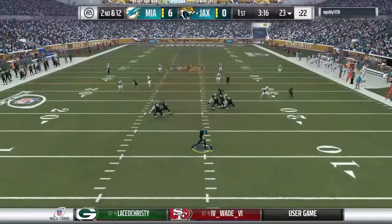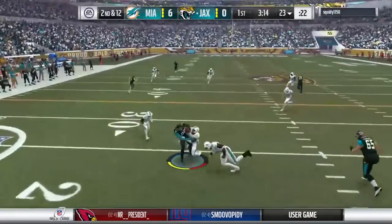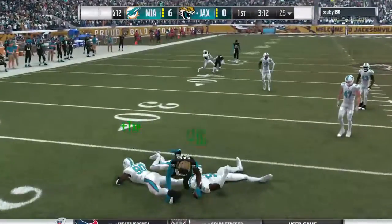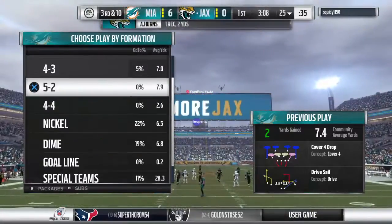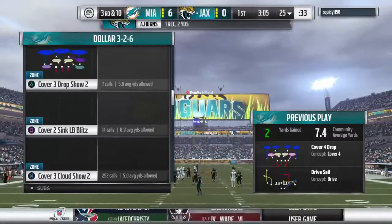Now a shotgun snap as they'll look to throw. Over the middle, the connection to Hearns. And down he'll go at the 25. Give him 2 yards on that play. And it'll be 3rd and 10 now.